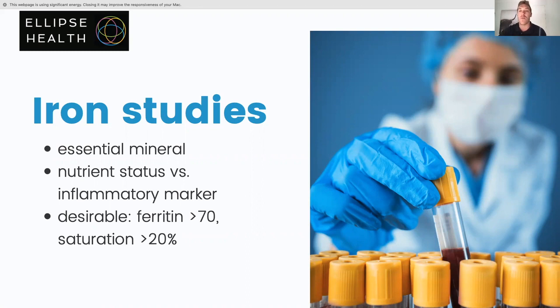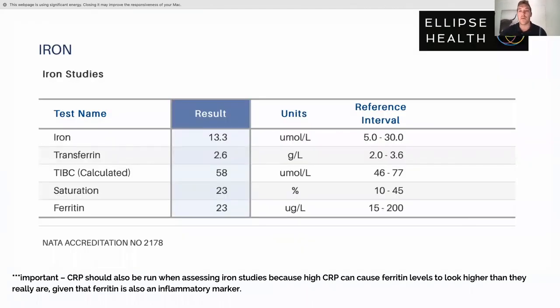Some individuals are more susceptible to low iron levels than others, especially if they have high iron losses, such as PCOS or inflammatory bowel disease, or they have poor iron absorption, again with inflammatory bowel disease or with IBS, which is irritable bowel syndrome. This is an example of someone with insufficient iron levels.